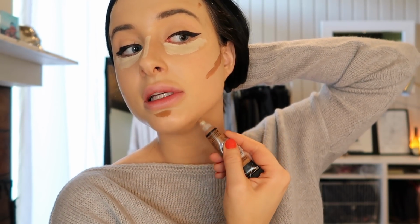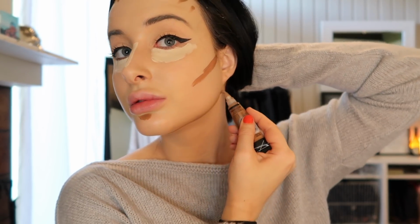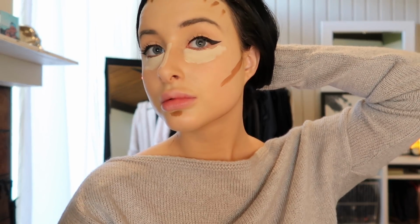When you do your jawline, you want to go underneath the jawline, not on the jawline, because really all you're trying to do is accentuate the shadow. Like that. Just accentuate the underneath shadow. You're not trying to draw it on top. So that's all the product that I use for cream contouring.